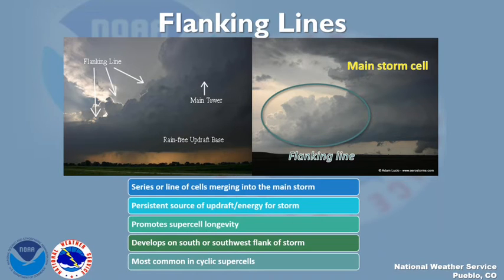And these are most common in cyclic supercells. The cyclic supercells are the ones that produce tornado after tornado after tornado. They produce a tornado, and that tornado will die and then recycle and produce another one, so on and so forth. So if you see these, typically that means that storm could last quite a while. And as the illustration shows, it provides energy into the updraft.